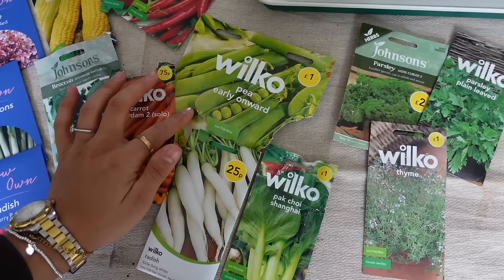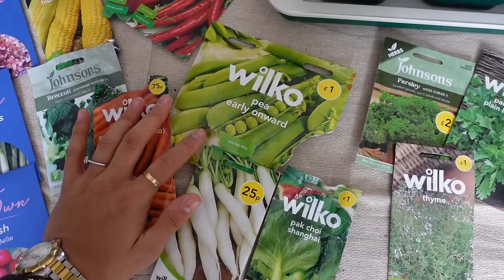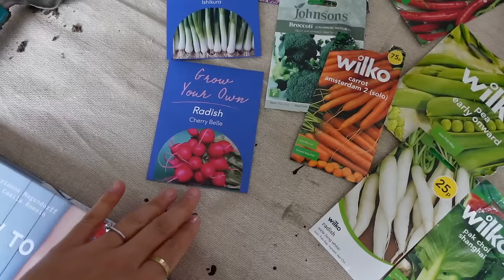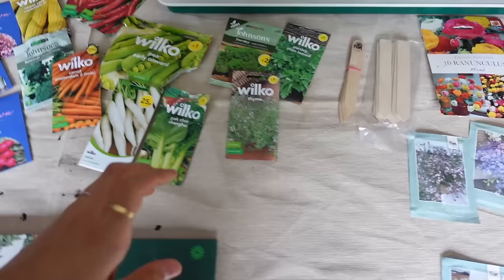And we've got some peas because I grew mange toots last year and they grew so well, but I want to try these ones because they've got quite a more substantial pea inside. And then some lettuce. This is salad bowl red. I'm going to get a green salad lettuce as well, some spring onions, and then we've also got another type of radish over there. Then we've got some, what are these called, herbs.